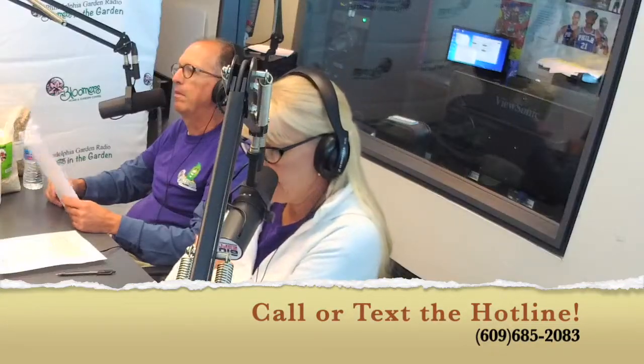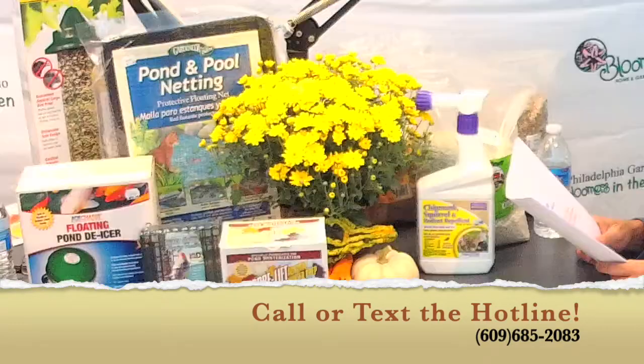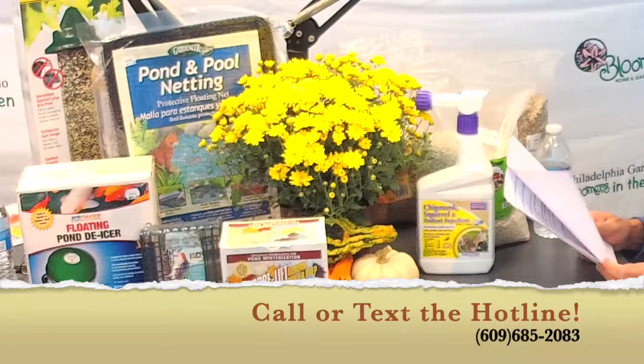Good idea. All right, so your first grouping of plants is your marginal plants. That's everything around the edging of the pond. Okay. Give me an example of a marginal plant. You could use sedum, grasses.